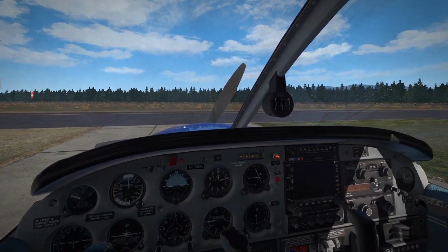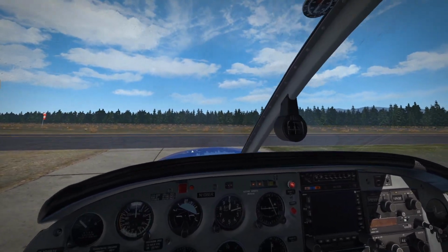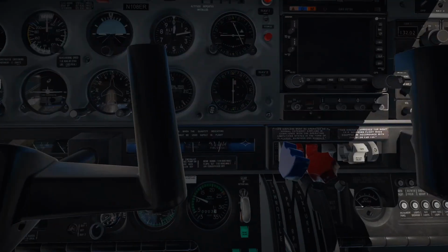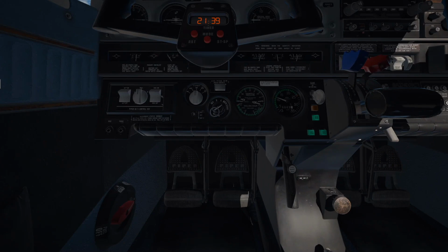Have a look around. Clear prop. And ignition. Get the alternator on, the annunciator light goes off. Fuel pump off. All right, oil pressure is in the green, oil temp will rise as that warms up. Fuel pressure is in the green, looks good.